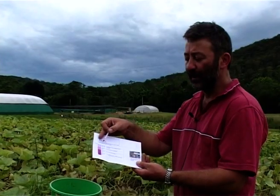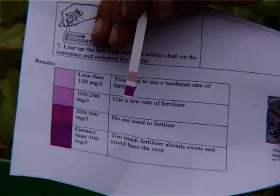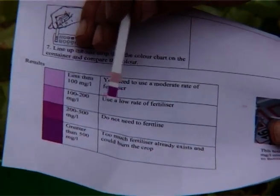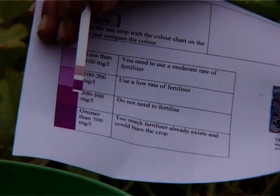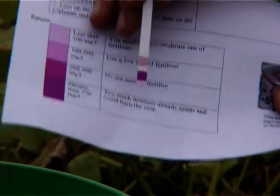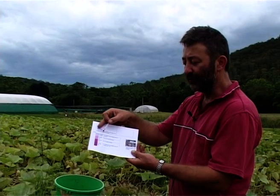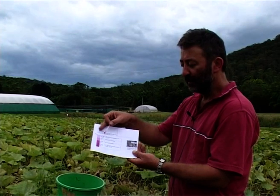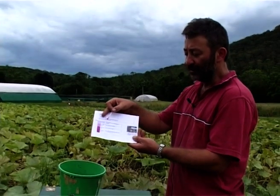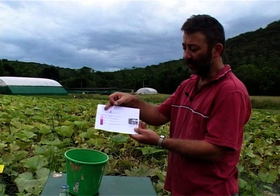A result between 100 and 250 milligrams per litre means that you only need to use a low rate of fertiliser. A result between 250 and 500 milligrams per litre indicates that you don't need to use any fertiliser. And a result of greater than 500 milligrams per litre indicates that there's already too much fertiliser in the soil and it could be high enough to burn your crop.